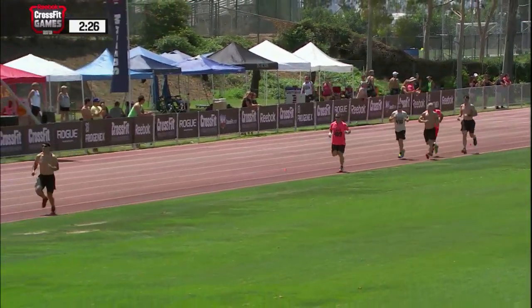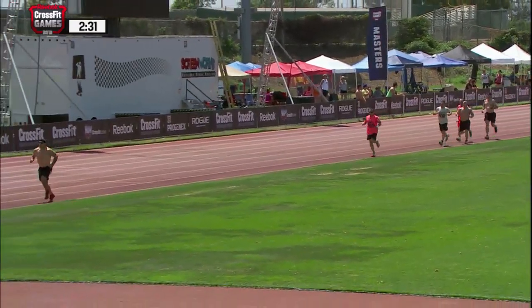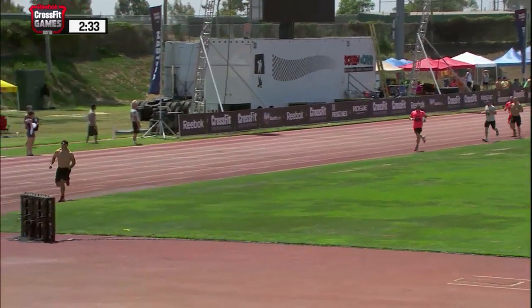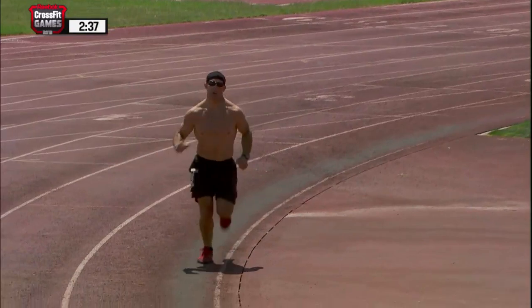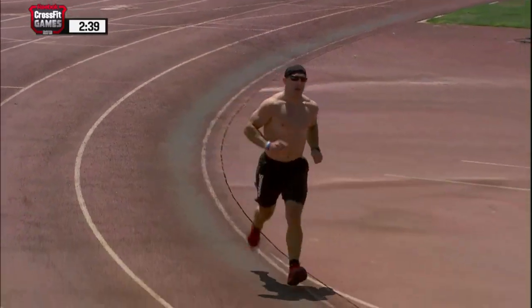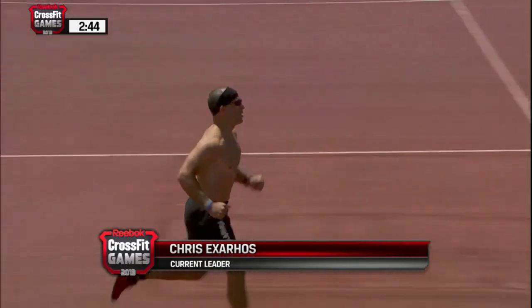Watching these guys around the halfway point on the track there, not messing around, not a lot of breaking speed, really stretching it out. And Chris Exarchos is our current leader right now. That is him in the black headband, no shirt, black shorts, Chris Exarchos.